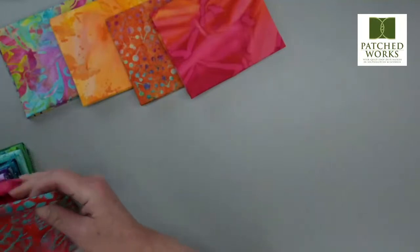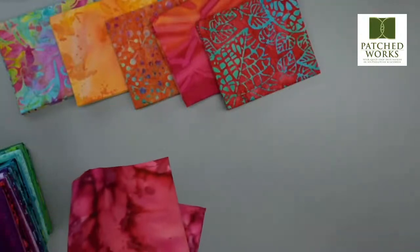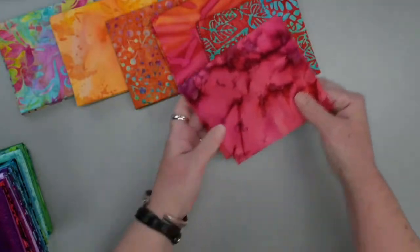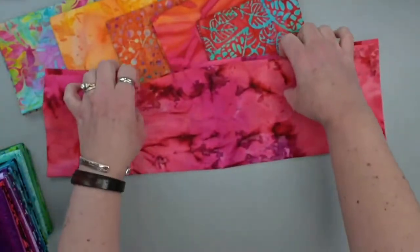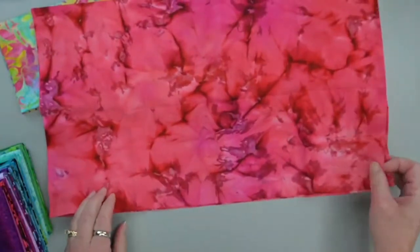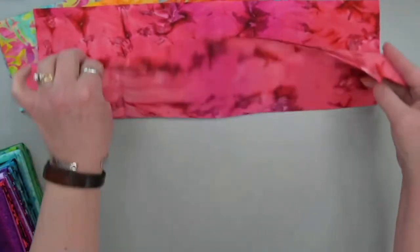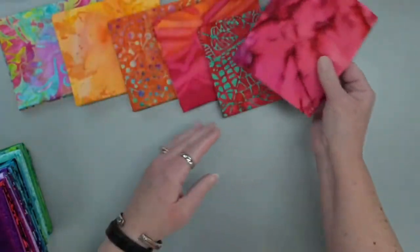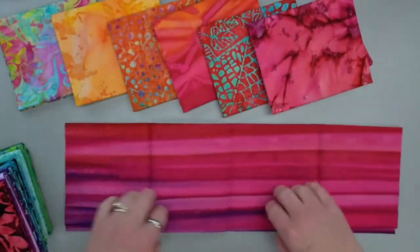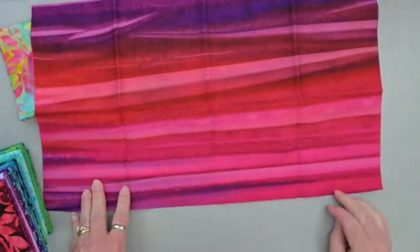I love the combination of full color prints as well as having some just go-withs. So this is another interesting one. It's not a flat watercolor tonal that goes with it, but it does have some interesting technique. I'm not quite sure what it is. I don't know if it has some salt added. I'm not a fabric dyer, but I know that there are some really cool techniques. This one here has some striping happening, and that's just really cool.